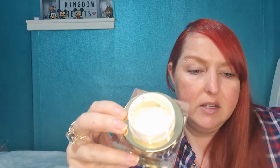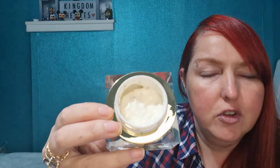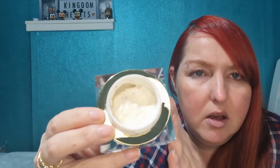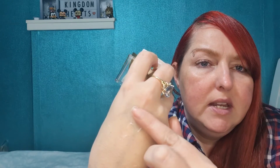But if you look in there, let me turn this light down again. If you look in there, it actually looks like little mustard seeds that are in it. So it looks like little seeds, and then when you rub them into your hand, they break apart and they turn into that gold shimmer, which is great. You can pick out as many of the wee gold seeds as you want and make your skin as gold as you like.